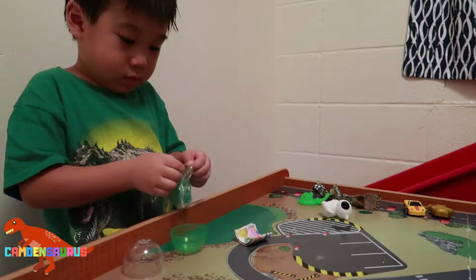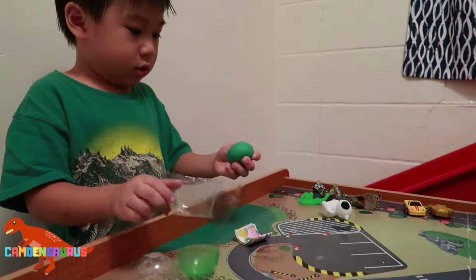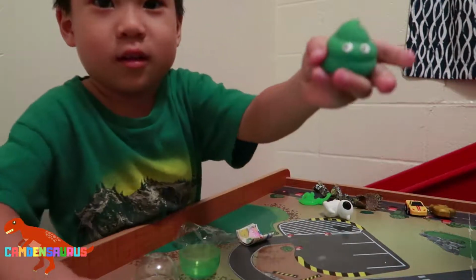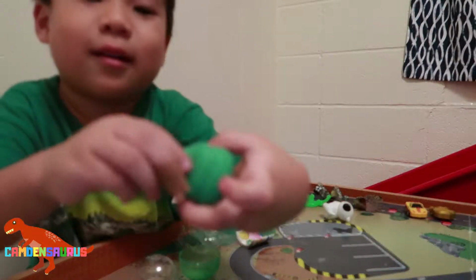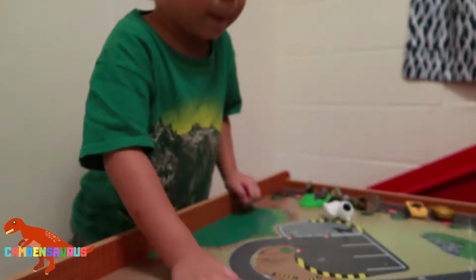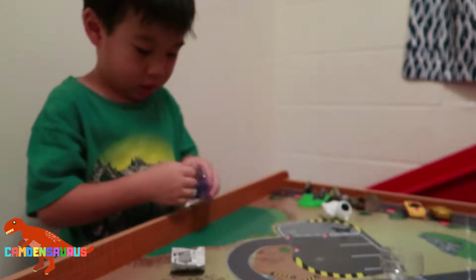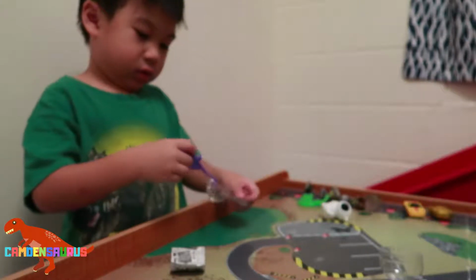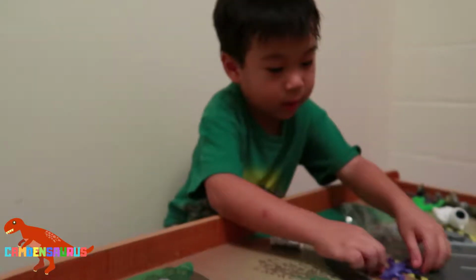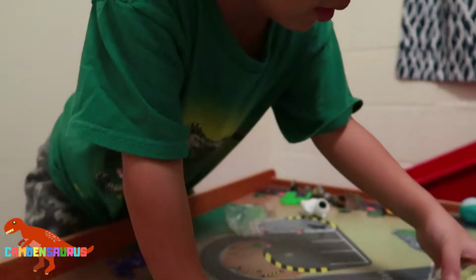What is that? It looks like poop. It's pudding. Oh, you're right, it is. I'm gonna call it booger face. Funny. Booger face. Here you go. It's open. It's a purple lizard. I had one of these before. How does it feel? Is it slimy? Yeah. Oh. Cool, which one are you gonna open now?